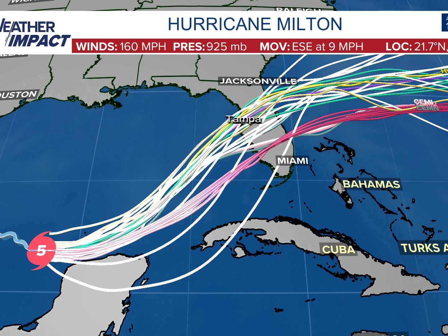If the storm were to stay further south, then you don't get as much storm surge in Tampa Bay. You get the north part of the storm. You're still going to get a lot of rain, a lot of wind, but the potential for devastating storm surge goes down.